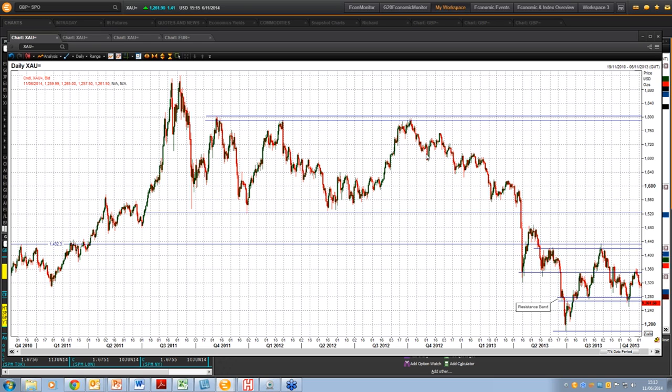And this is where we find the first concept, basically where the old resistance becomes new support and old support becomes new resistance. Allied to that, you see confirmation of the breach of support. What you want to do is see a nice big move to the downside if you're breaching support, and that is what we saw here.